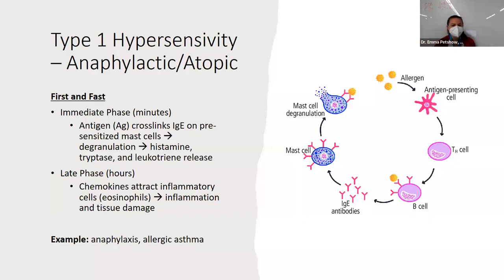So type 1 hypersensitivity is going to be your anaphylactic or your atopic reaction, so an allergy reaction. In the immediate phase of exposure to that antigen, you're going to have a cross-link with an IgE antibody on mast cells that are pre-sensitized. What do you think that means, mast cells that are pre-sensitized? Exactly, you've had some type of exposure before. These mast cells are recognizing this antigen and they are ready with those IgE antibodies. If we've never been exposed before, we wouldn't have that antibody ready to go.